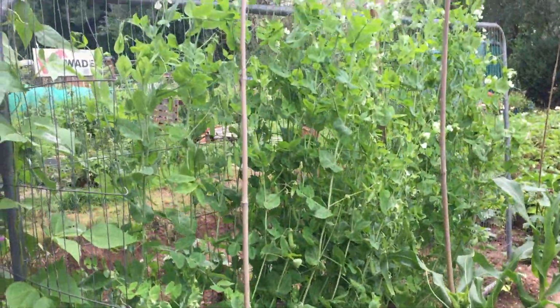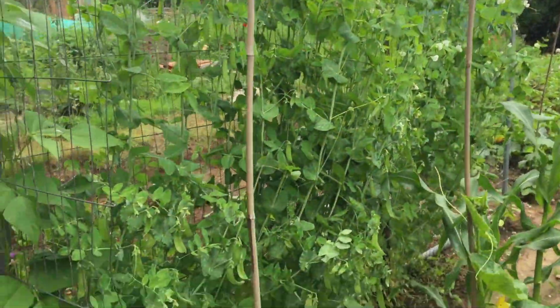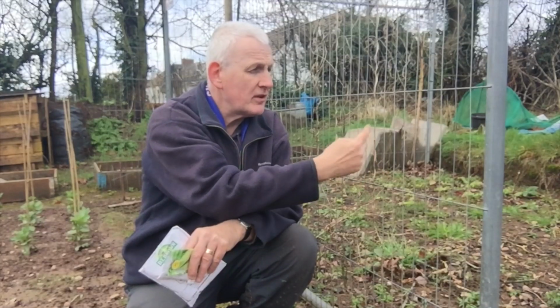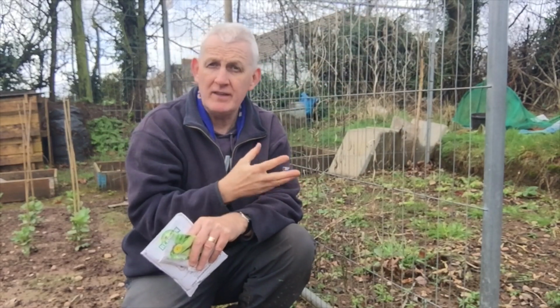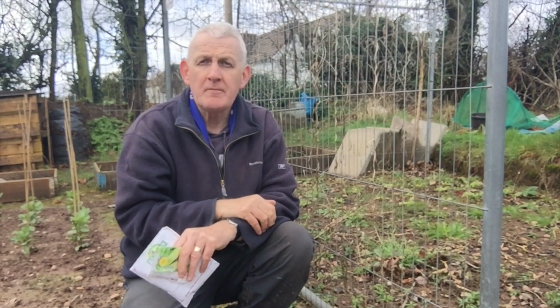One thing that peas will need is some form of support. Here you can see some metal fencing, because when peas grow and when they germinate and they get to a certain size, they will start to attach themselves as they go up. So they'll need some form of support. That could be canes or even netting, but you will need to put something up to allow them to grow upwards.